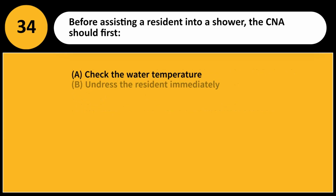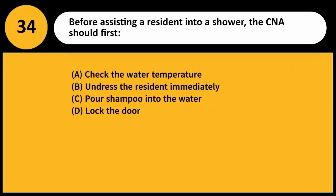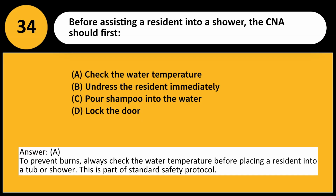Before assisting a resident into a shower, the CNA should first: A. Check the water temperature. B. Undress the resident immediately. C. Pour shampoo into the water. D. Lock the door. Answer: A. To prevent burns, always check the water temperature before placing a resident into a tub or shower. This is part of standard safety protocol.